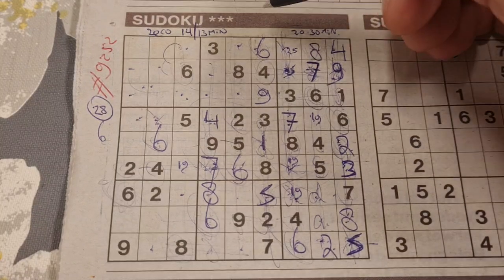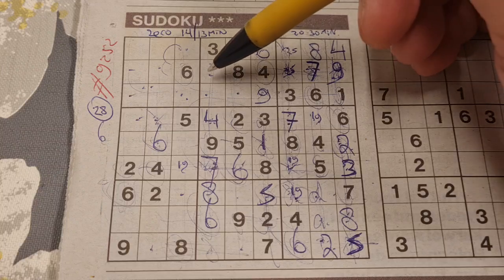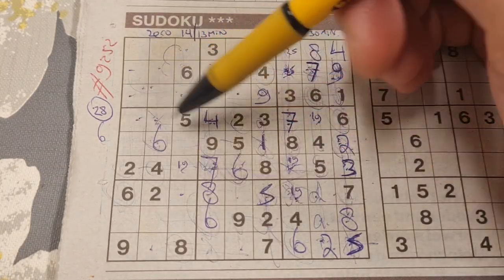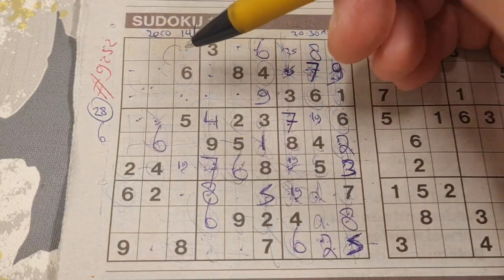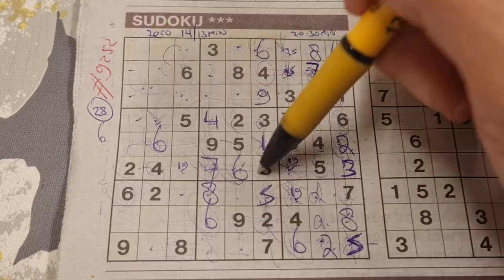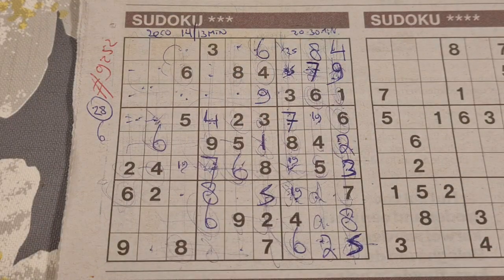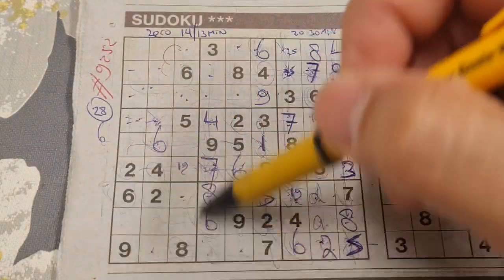Well, then 9. 1, 9 and the 8. I need the 8 here. How about the 4? 1, 2, 3, 4, 5 missing numbers in this big square.